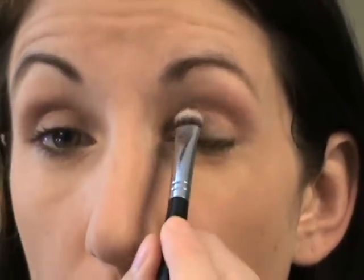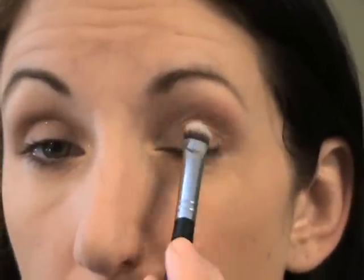So I'm going to start with this sparkling taupe color on the lids. It's really, this whole palette is super easy to wear and pretty cool toned, which I prefer.